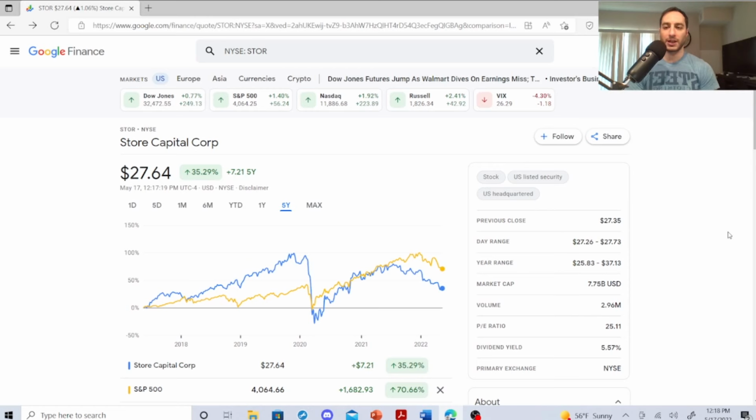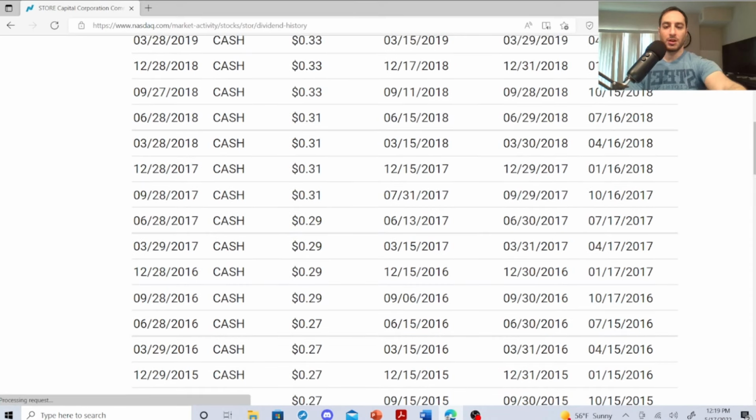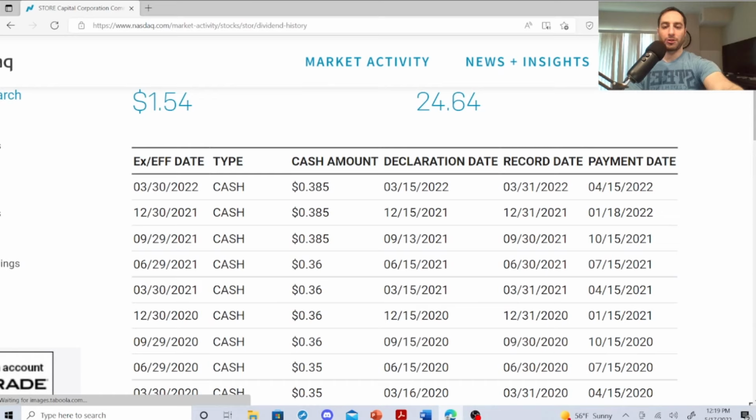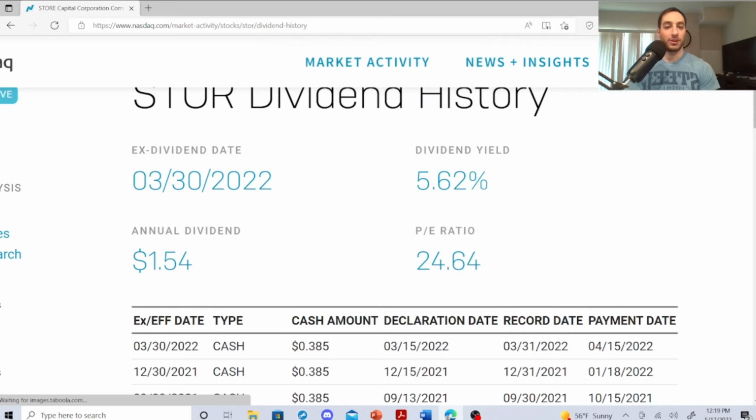So I'll go over the dividend history of STOR Capital. And this is why I'm long in these guys. 2014, look at this dividend growth, 11.4, 2015, 25 cents, 2016, 27 cents. Then they hit 29 cents in 2017, then 31 cents in 2018, then 33 cents, then in 2019 they hit 35 cents. 2020, they hit 35 cents, then 36 cents, and they're at 38.5 cents. So that's very attractive with a dividend yield of 5.62%, a PE ratio of 24.64, an annual dividend of 154. So I'm going to go over the final bonus stock.